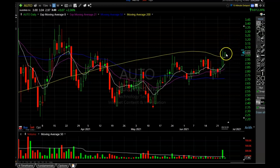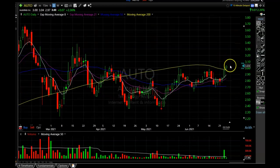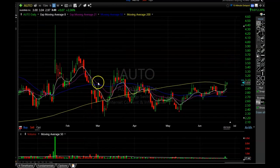I don't like it when they're that close to the moving average when I buy them, because it doesn't take much for a failure, and then it could be hard to get back above it again. So Auto, I would like to see it move just a little bit higher and then start to go sideways, but definitely a beautiful looking rounded bottom formation in Auto.